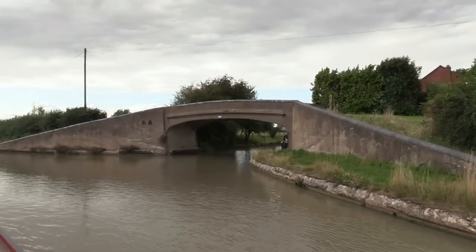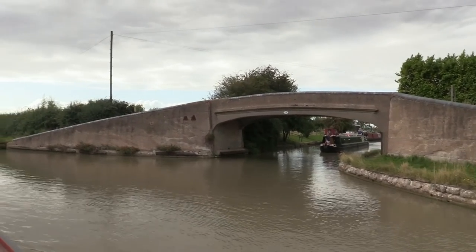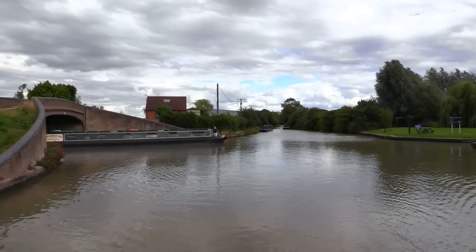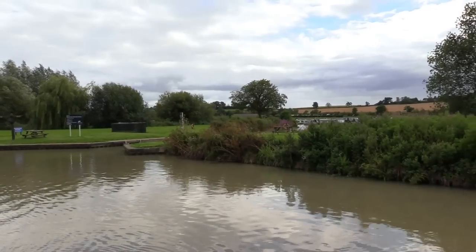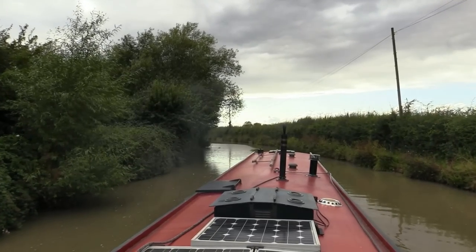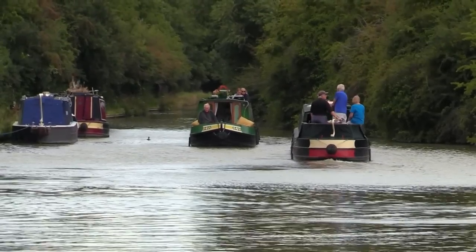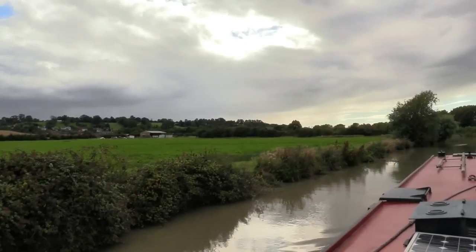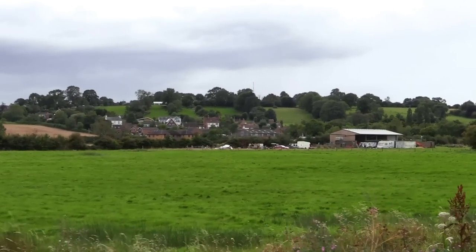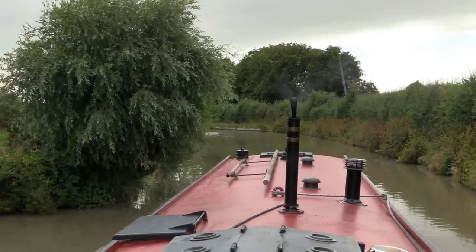This here is Napton Junction. Came up a bit sooner than I thought. Just comes at you out of nowhere. Right, anywhere along here then will do me as a mooring, because Napton itself is a nice simple walk. Armco here, but a little bit further, I think.